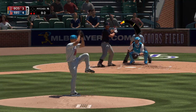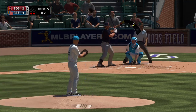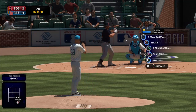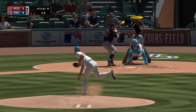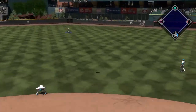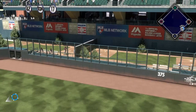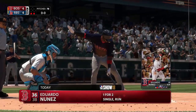The windup and the 0-2 pitch. And it's fouled away. Latos ready with another 0-2. Just missed with a breaking ball. Swing, and there it goes. He got all of that ball into the second deck and gone.